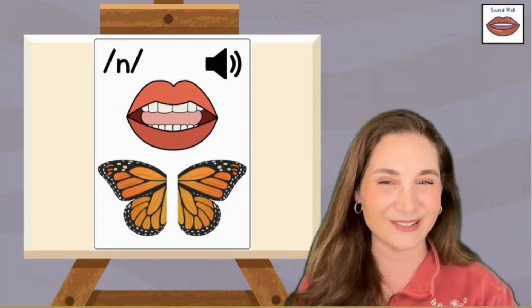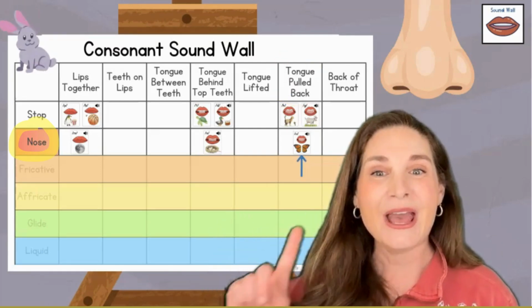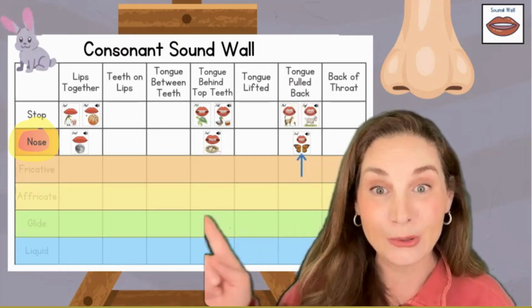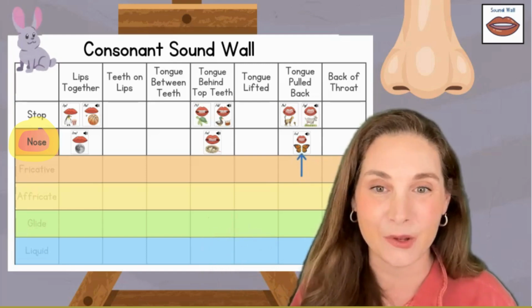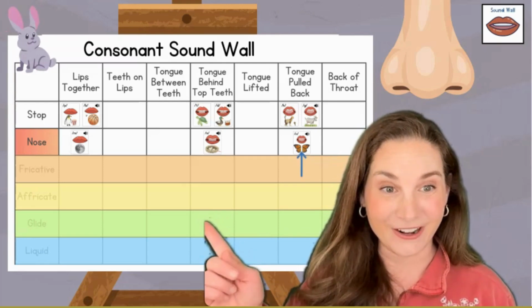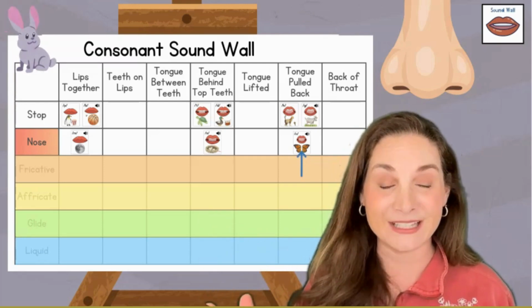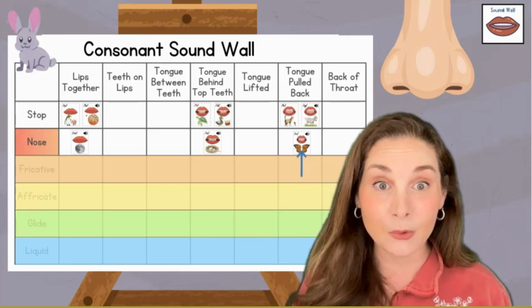Great job with that sound. Let's add this sound under the tongue pulled back section and right across from that nose heading, because that's where we make that sound. All right, let's put that card on our sound wall, and we can really see how everything is coming together with these sounds that we added to our wall today.